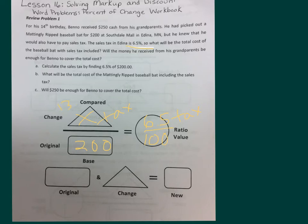So now I'm going to fill in this information on the bottom. The baseball hat was $200. I have to pay $13 in tax. My total bill then is going to be $213. And so I can answer the questions. The sales tax up here is $13. The total cost of the baseball hat including tax is $213. And will $250 be enough? Yes.